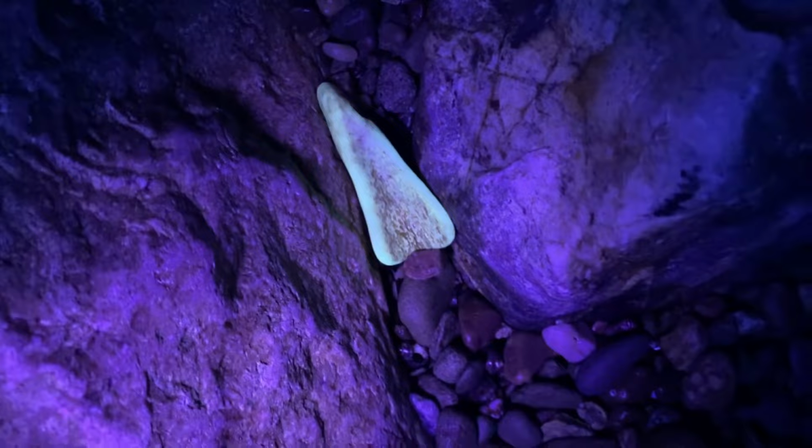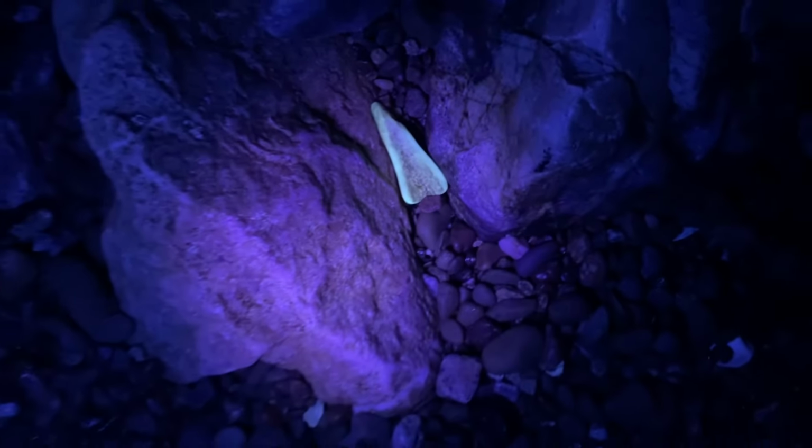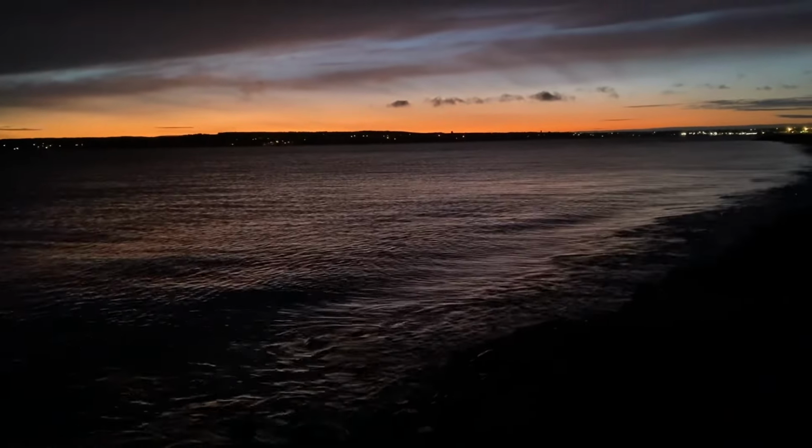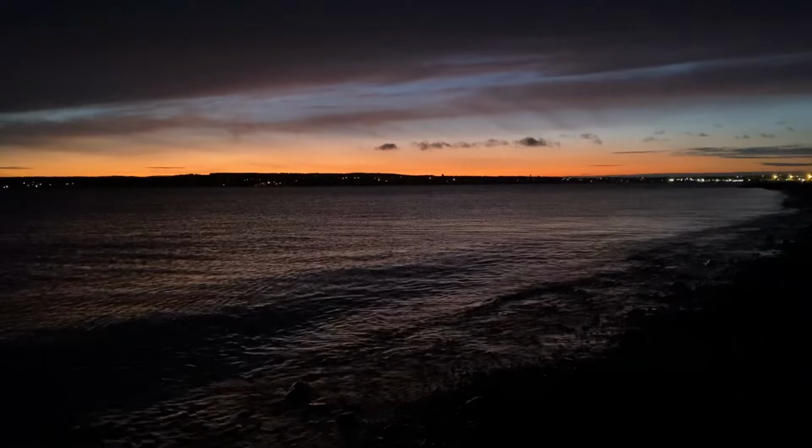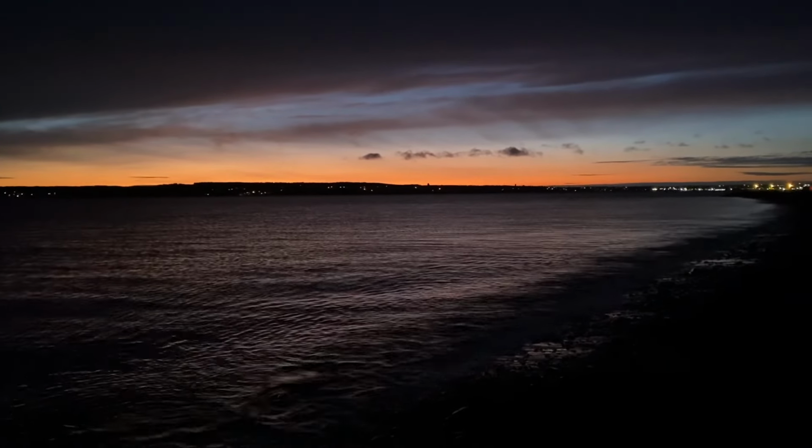So when I found that tooth, I can see now why it was glowing. It had the same properties as this piece of bone, likely from a cow or horse or something of the like. But I'm gonna keep going along here and hoping that I find a nice glowy piece of UV Seaglass here on the shores of Cape Breton Island. Wow, just beautiful. I'll be back with you momentarily.